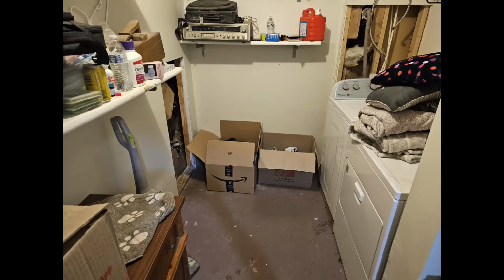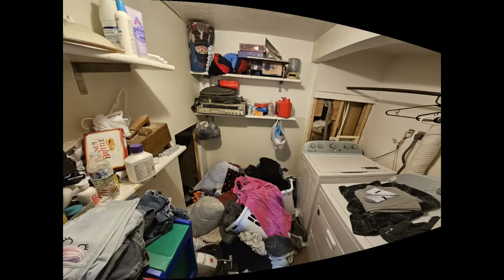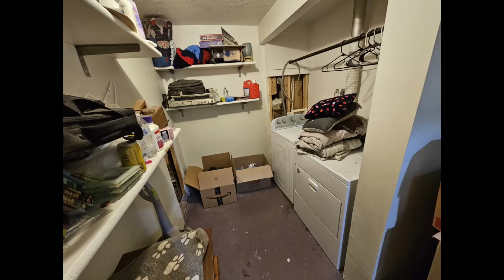And I saved the best for last, so I have one more of the laundry room, and then we'll show you the kids' room.